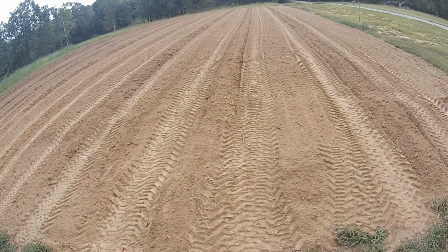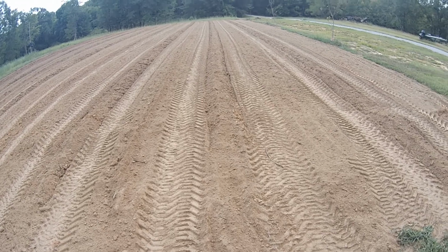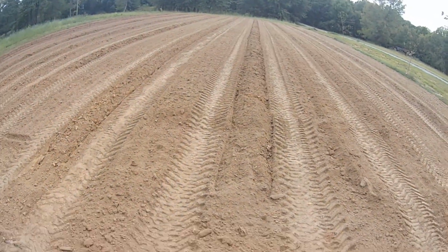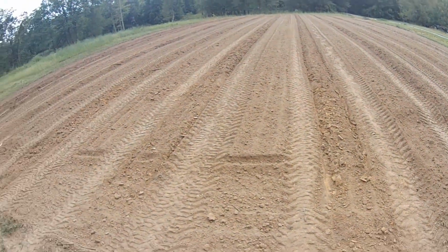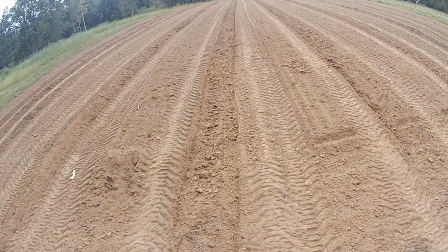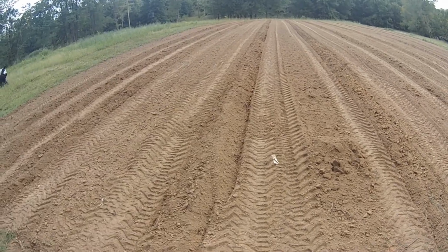the result. We got about 10 rows. About 115 foot long, I think is what it walked off. Good and rowed up, fixing to get wet. Back them down a little good. Maybe run over it with that rower again after it rains. A bit of a blessing that wasn't planning on.